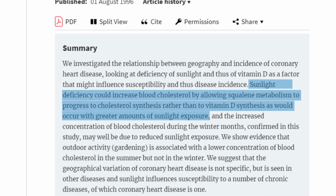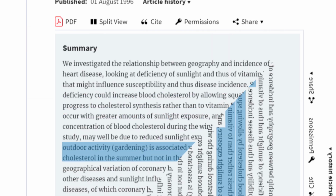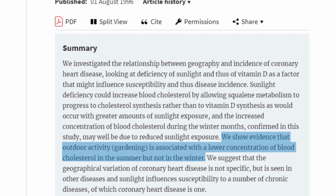Now, if we look directly into the study, we see that they state that sunlight deficiency could increase blood cholesterol by cholesterol synthesis rather than vitamin D synthesis, as would occur with greater amounts of sunlight exposure. They state, we show evidence that outdoor activity, something like gardening, is associated with a lower concentration of blood cholesterol in the summer. So based on this study alone, they're finding that just by getting outside, getting into the sun more often during the summer months, whenever the sun is out more and it's brighter and you're getting more synthesis of vitamin D, that they are seeing lower blood cholesterol numbers.